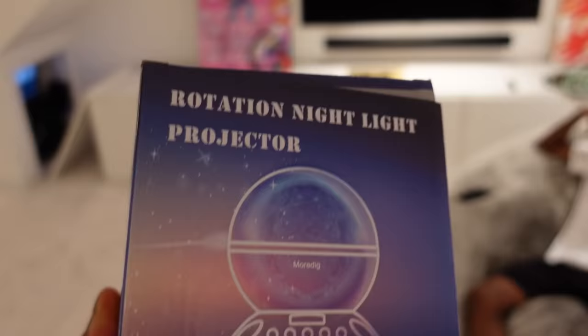Oh, silly me. I forgot one more present for the baby. Rotation nightlight projector for the baby room. I used to love these things as a kid and I know nephew's gonna love that too, so. Thank you so much. He's like 5 days old and he's getting spoiled already.